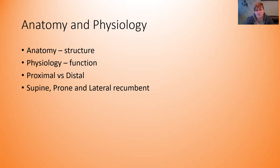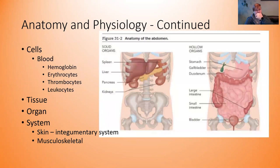So we have people that are going to throw up and we want to protect their airway. Jimi Hendrix would have survived if somebody put him in the recovery position.